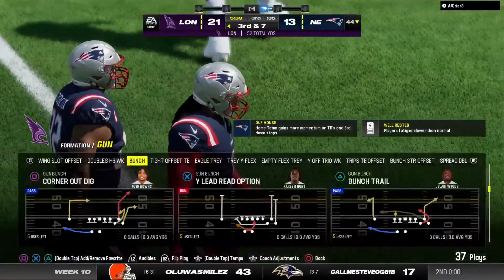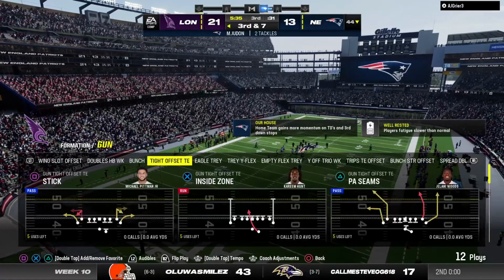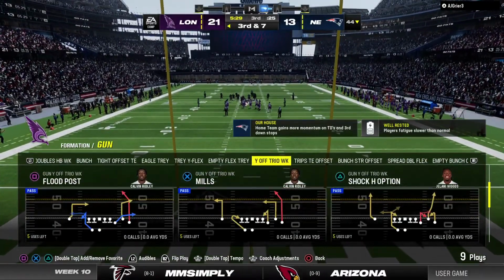Well, that's a good start to this drive on the defensive side of the ball. Forcing a completion on first down, then you're able to shut down the running play on second. Yeah, I wouldn't be surprised now. A little bit of pressure going at the quarterback in an expected passing situation.